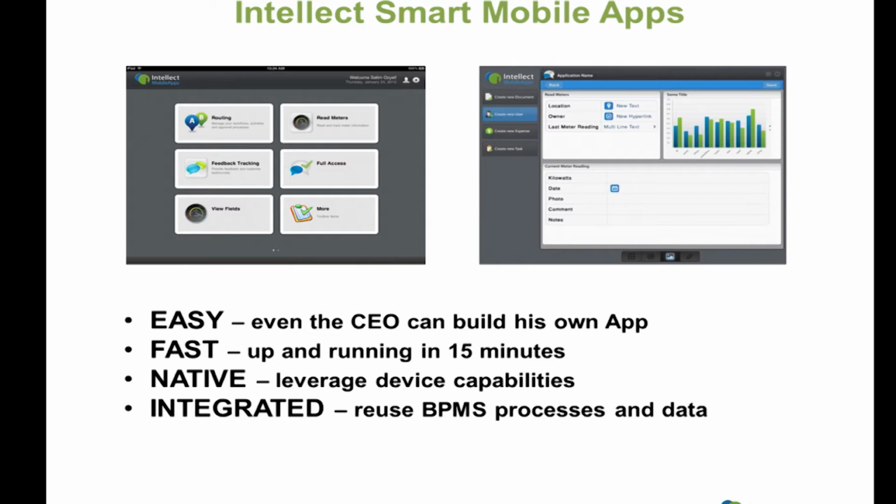But our customers came to us, they needed something more native, something that could be available offline, that is actually a native app that's faster, can leverage the device more. And so we architected this new solution that allows them to build a library of native mobile apps on the bpmNEXT that anybody could do very easily, including the CEO, and I'm going to build one today with you. That could be up and running in about 15, 20 minutes. It's all native, and it could be fully integrated with the back end.